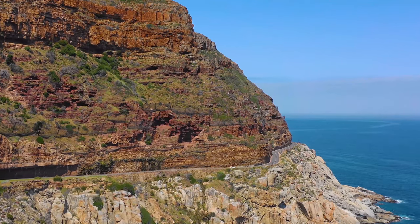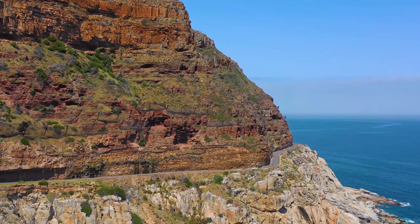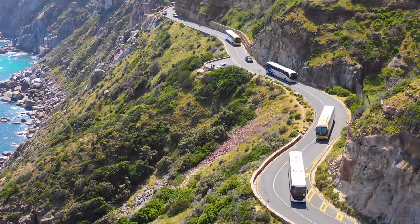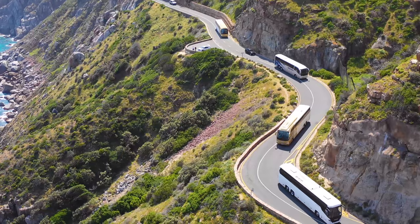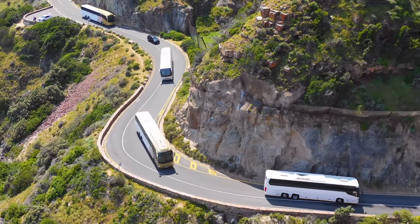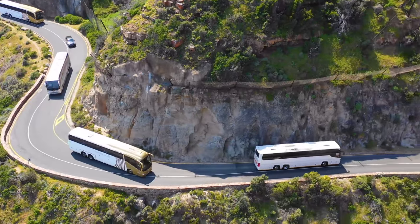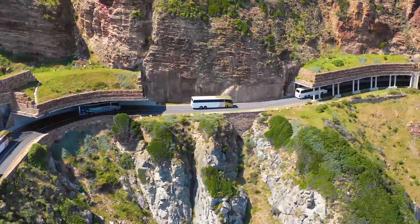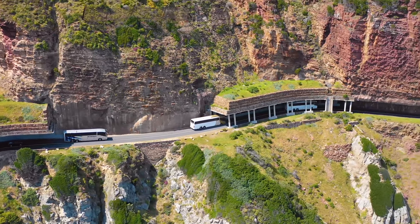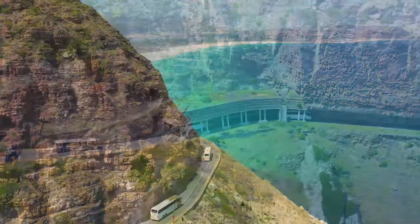The Chapman Peak Road to the Cape is something to behold. By any standards, this is not a road for the faint of heart, and left-hand driving makes it even more precarious. Under avalanche tunnels you travel, until the Cape of Good Hope comes into view.